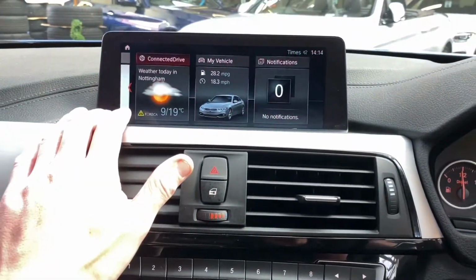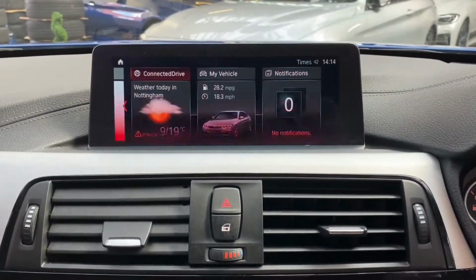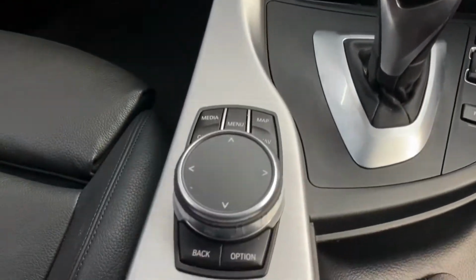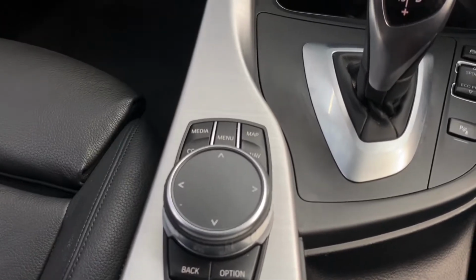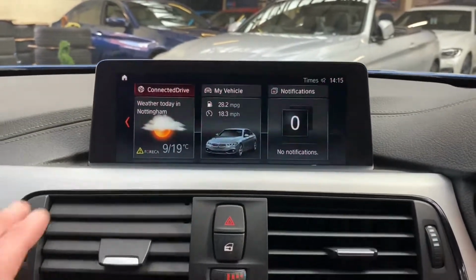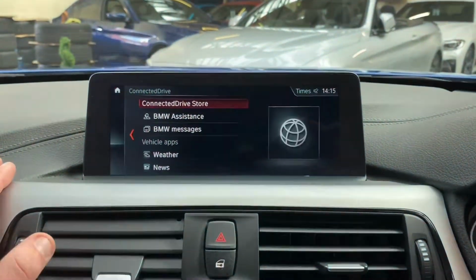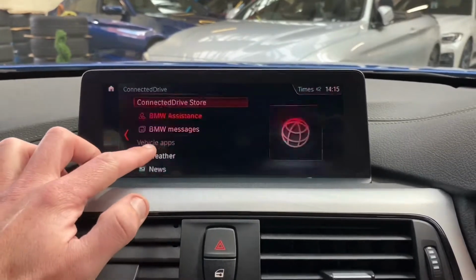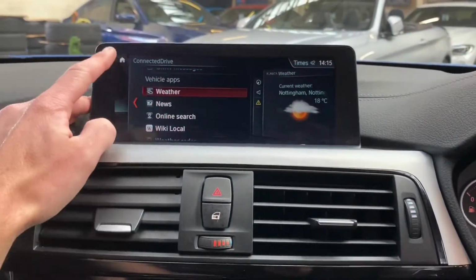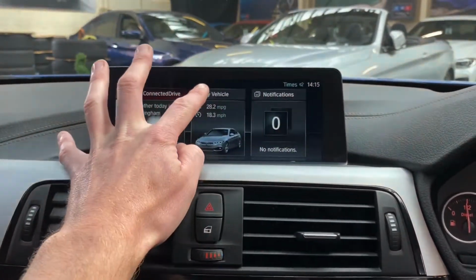touchscreen, as you can see there, so I can swipe effortlessly between the different sub-menus. But however, if you're not a fan of touchscreens, don't panic, because we've still got the lovely iDrive scroll wheel down here. However, for the demonstration, I'm going to be using the touchscreen because it is a very nice user-friendly system. Starting with the Connected Drive Plus, which again is an optional feature. We've got access to news, weather and online search functions utilising the vehicle's own onboard 4G network, which is a very useful system for when you're out and about in the car.